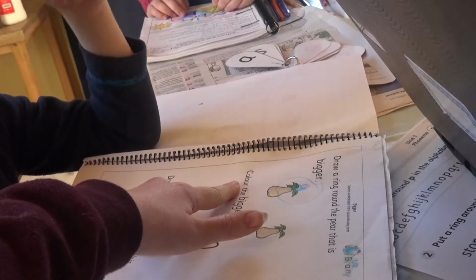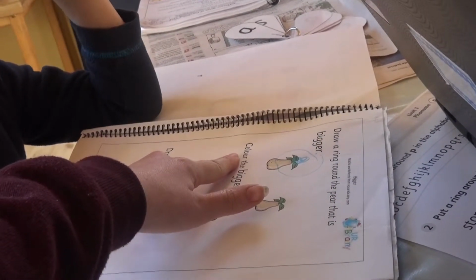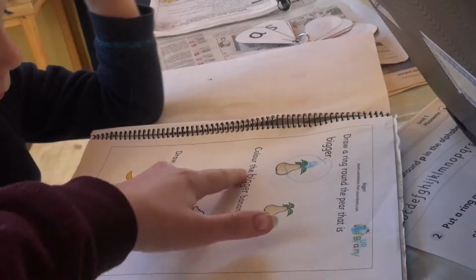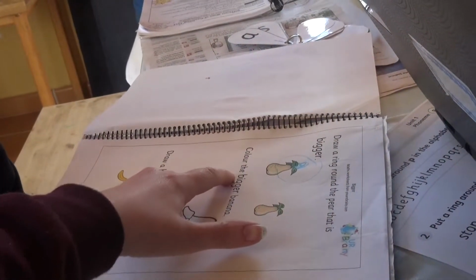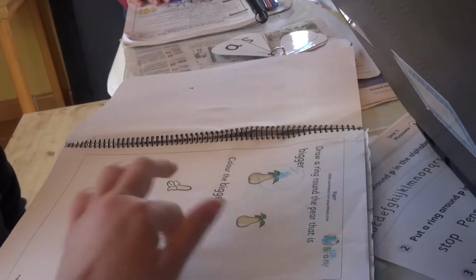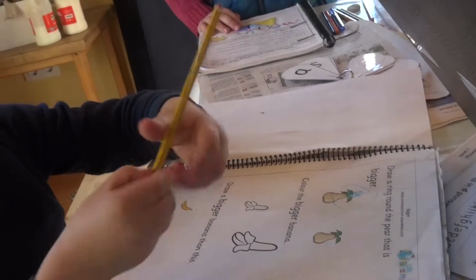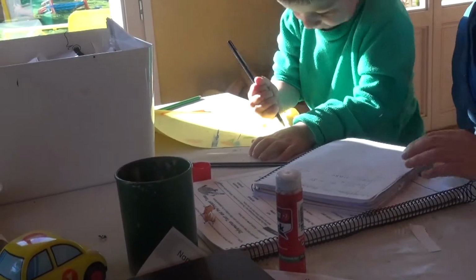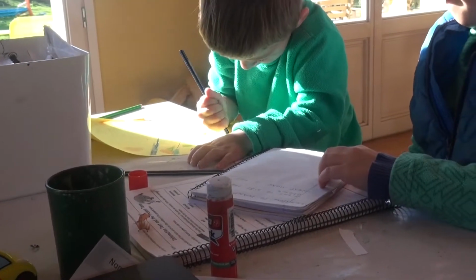You know this word, don't you? Actually, yeah, you did. Colour. Big. Bigger. Bigger. Banana. That one. Yes, that one. Sergi's colouring in a pattern. He's continuing a pattern using colours.